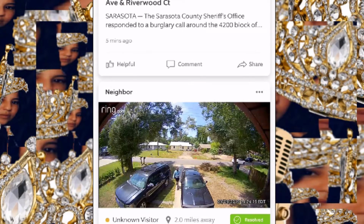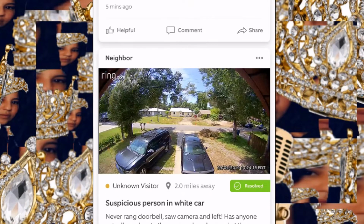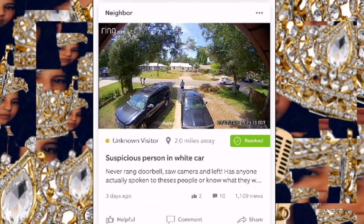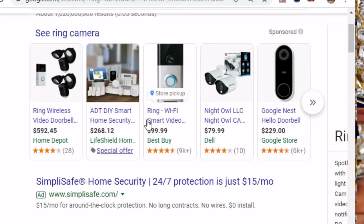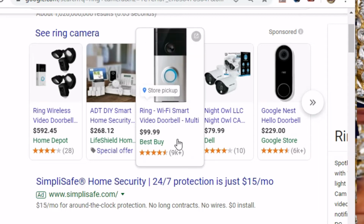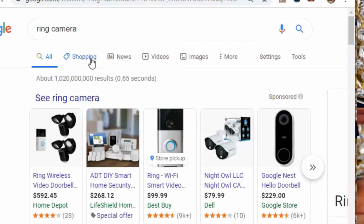So basically, you put in your home address and it gives a perimeter around your neighborhood or surroundings. I guess other people have this thing called a Ring unit. Okay, so these are the Ring units. They have it at Best Buy. They sell it at Dell, I believe. Let's just go shopping.